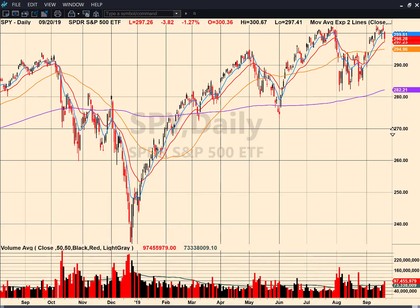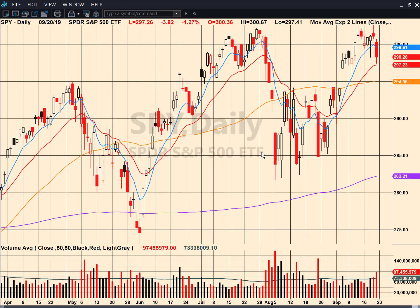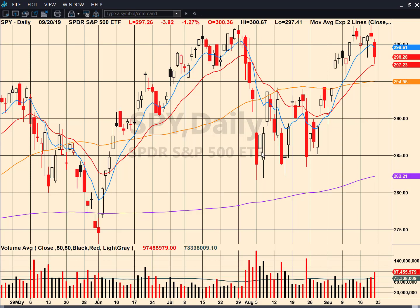All right, we'll kick off here with the SPY, the S&P ETF. You can see on my chart, we're still in the upper right. If I zoom in here, we were down overall in the market. The SPY was down about 1.27%, 30-plus points, about $3.82 on the ETF. We're still above the red line.